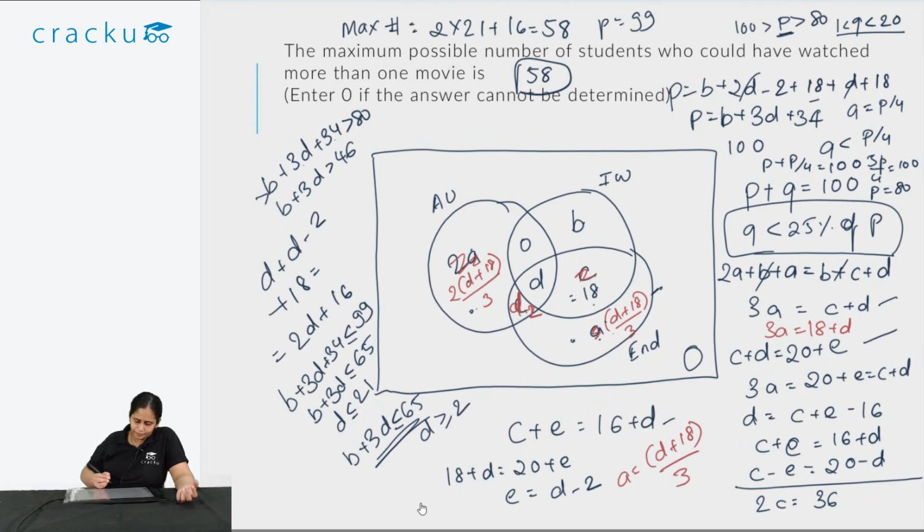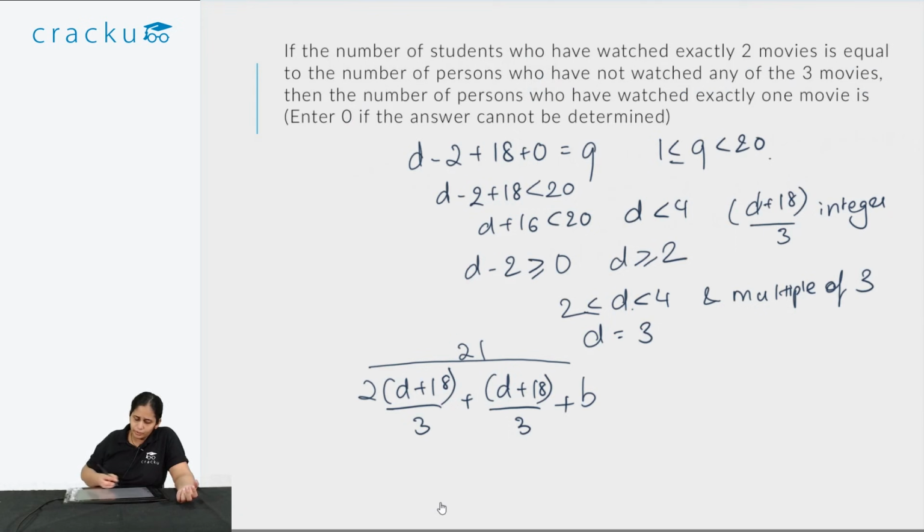Now, Q is equal to D plus 16, okay? So Q is equal to D plus 16, which means that Q is equal to 19. That means P is equal to how much? P is equal to 81, okay? So P is equal to 81.